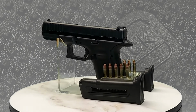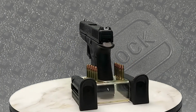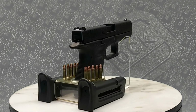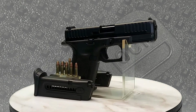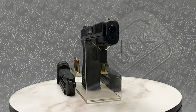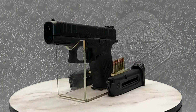The operating system of the G44 is a simple blowback mechanism, similar to the G42 380 auto pistol. The power of the 22 long rifle is, by far, less than the centerfire calibers chambered by Glock, and a blowback system makes sense, since all other 22 rimfire pistols on the market use a blowback system.